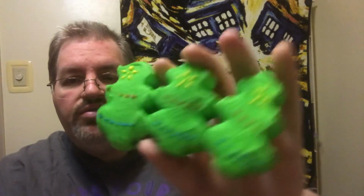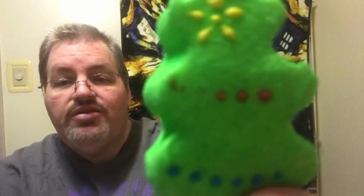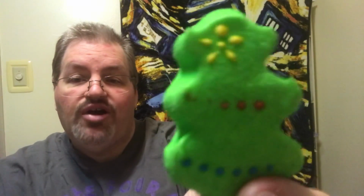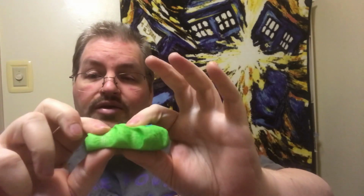And if I can get these open, they're a little bit tricky. Okay. There's marshmallow trees. All three of them. Pull one off and let you get a look at the detail. They actually did a pretty good job on the detail of these. They're actually pretty cool. And Christmas trees have no feelings, so they don't care if you break them apart.